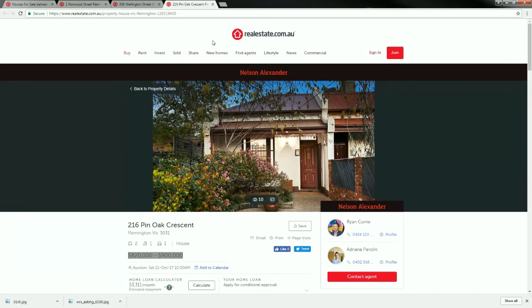Comparatively speaking, a similar property in a similar location in Sydney, I believe, would cost at least double the amount. I have seen properties in Sydney, particularly in the northern and eastern suburbs, North Shore in particular, and for something like this that you get in Flemington for $800,000 to $900,000, in Sydney you would really have to pay in excess of $2 million.